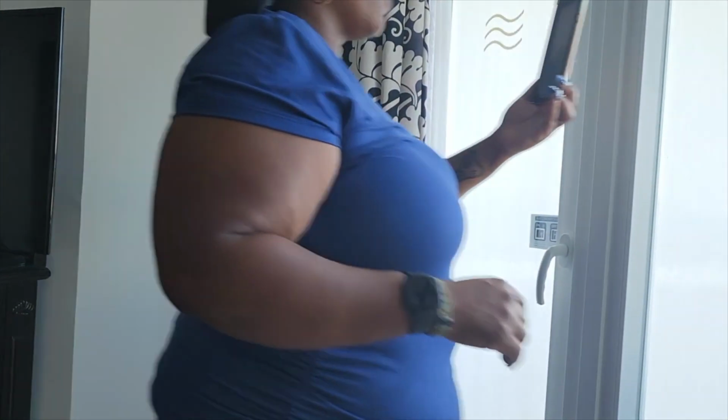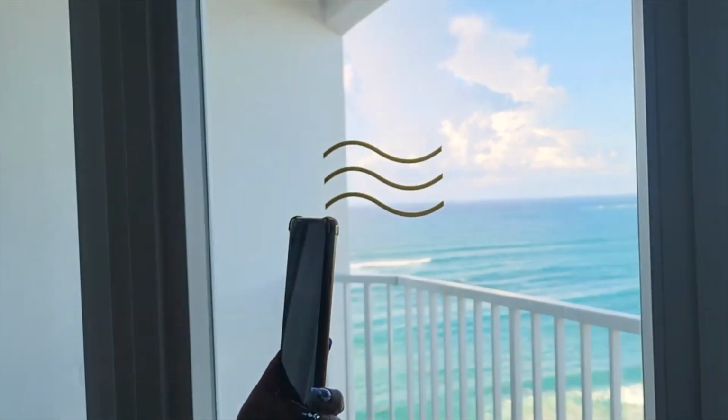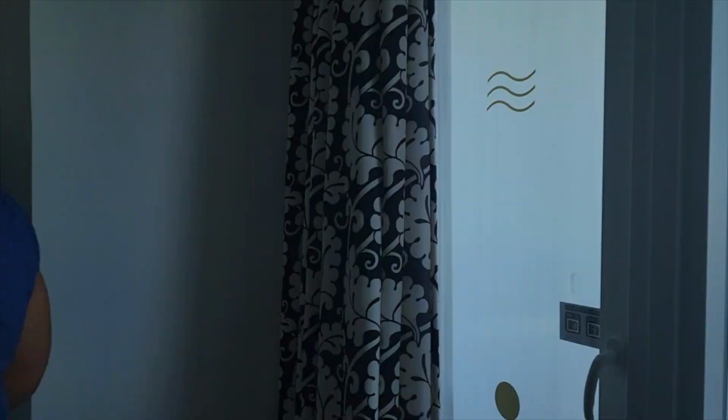This is the first balcony. Ocean view. Look at that. Beautiful. Yeah.